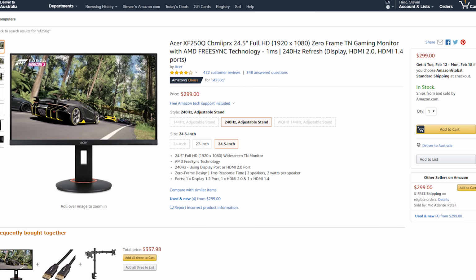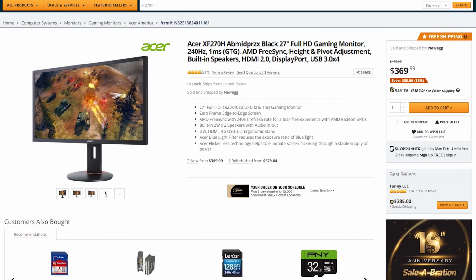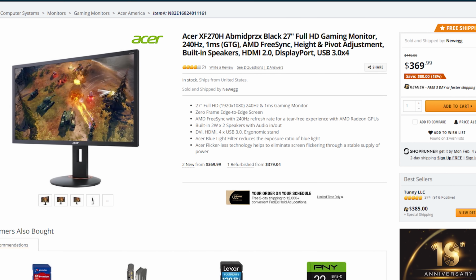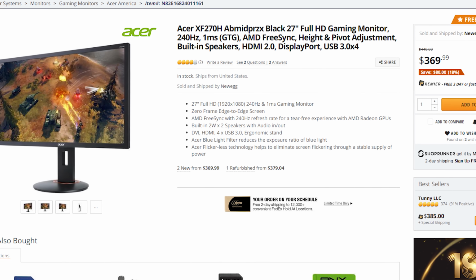The final consideration for 1080p monitors is the super high refresh category, so 240Hz. Personally, I don't think the price premium for 240Hz monitors over 144Hz monitors is worth it right now. You're looking at over $100 more for a small increase to smoothness at the higher refresh. However, if you are interested in this refresh rate, I'd look at the $300 Acer XF250Q at 24.5 inches and the $370 XF270H at 27 inches. Right now, basically all 240Hz monitors use the same AU Optronics panels, so there's no real difference between any of the options on the market.